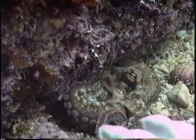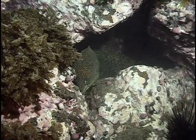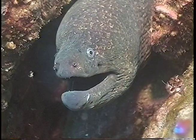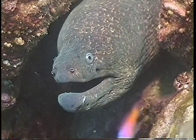It is much easier for the octopus to hide in the rocks than it is for it to hide on top of the sand. But there are dangers for the octopus in the rocks. Moray eels eat octopuses. A moray can grab a slippery octopus with its many sharp teeth.